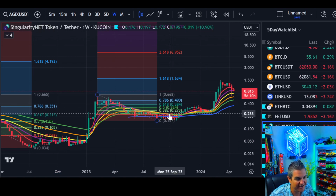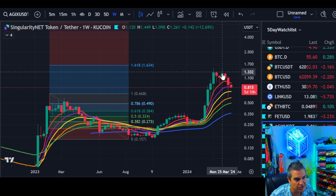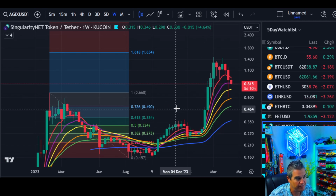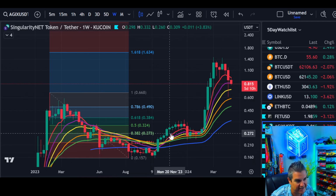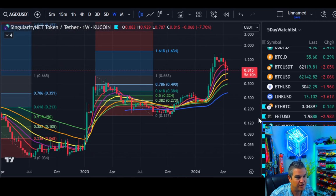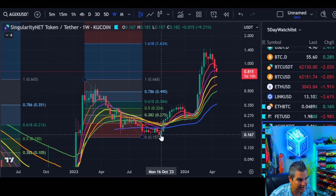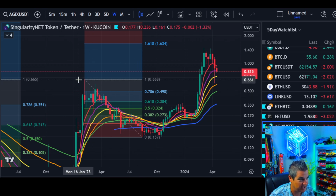If you got into AGIX anywhere over the past year, other than this previous really short-term move up, you're in well profit already and likely not going to be scared out of your position anytime soon, maybe ever, right? Highly unlikely that we're going back down to like 15 cents. But let's take a look at the kind of crazy macro worst case. Well, what did this move do, right? We're in different times now. I do not think this is going to happen, so don't panic when you see these numbers.